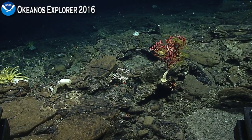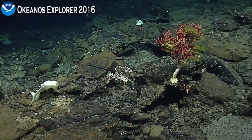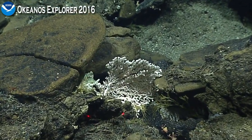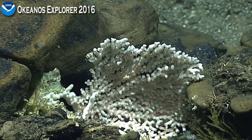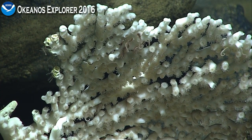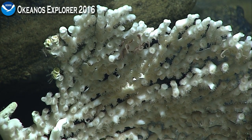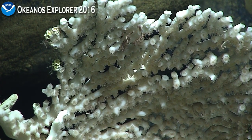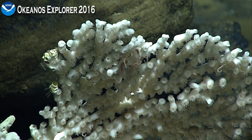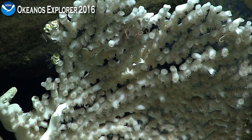Wow, you know, there are just tons of critters on this, just in the beginning of the dive. This is amazing. Oh, okay. Now that looks like that's also hard coral there. What do you think? Scott, Chris, Diva? It's Scott's turn.